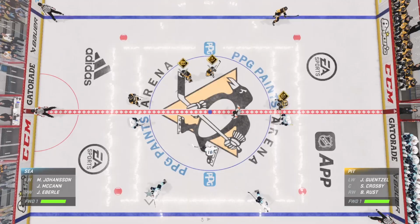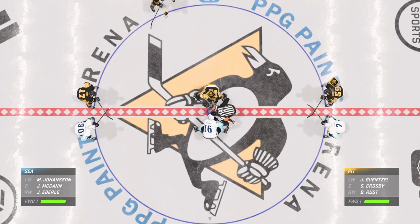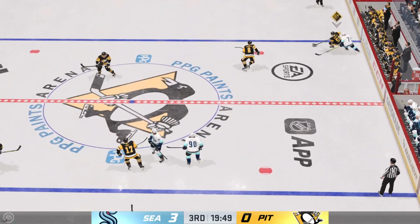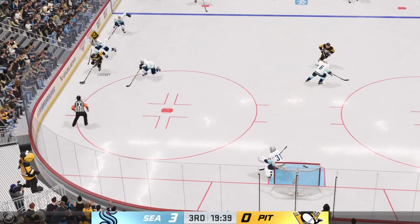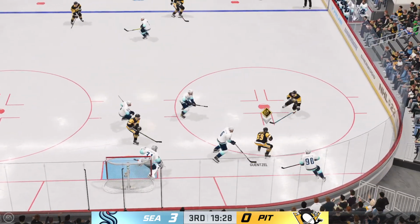Hope you're having a great night. Two periods down, one more to go, and they're ready to drop the puck here on period number three. Moves it to Gensel. Slides the puck over. Here's a short pass to Crosby. Slides the puck down low. Can't get it to go.